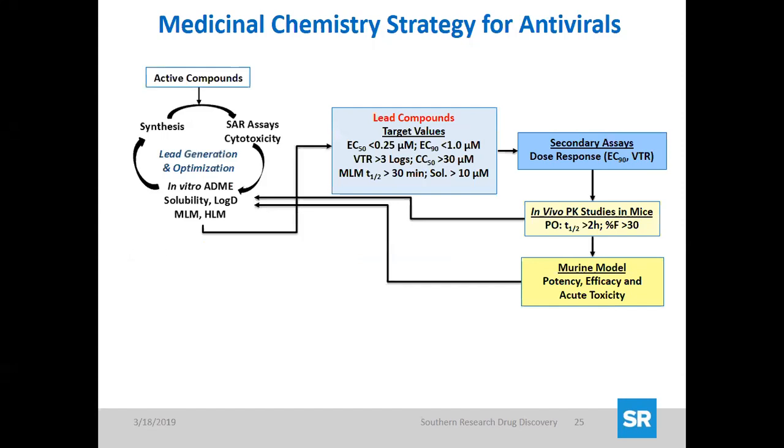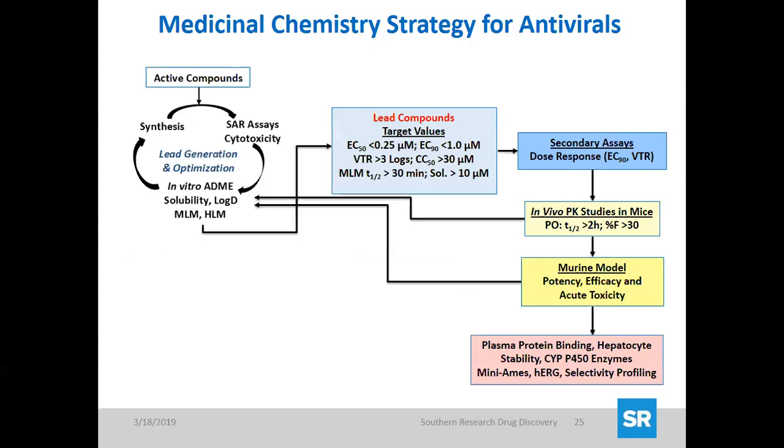So this is a cycle that we do, and if everything goes fine, then we look at the plasma protein binding, we look at the hepatocyte stability, we look at the CYP inhibitions with the panel, we look at mini AMES, HERG, and we look at the selectivity profile. Everything clear, the compound goes forward for preclinical studies.